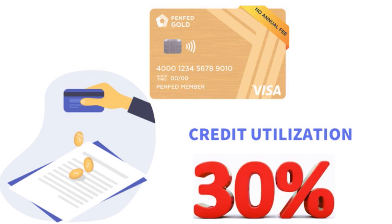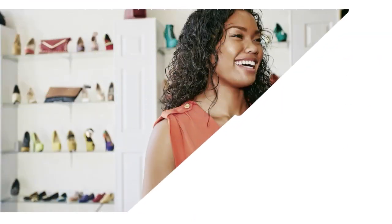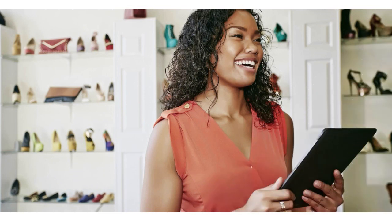It's very important. Now, credit utilization matters even if you pay your cards in full each month. I don't care if you say, I pay my card in full each month. Yeah, of course, but it still matters because it accounts for 30% of your FICO score. So this is really important to maintain a good credit utilization ratio, okay? And here are 4 tips you can implement today to lower your credit utilization ratio.